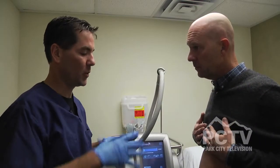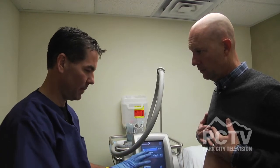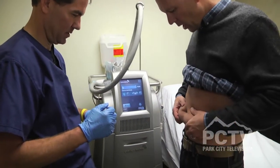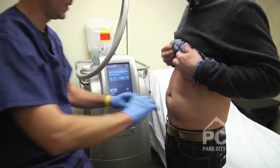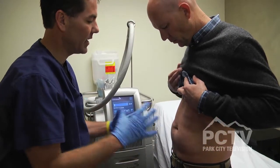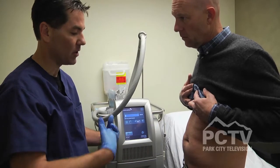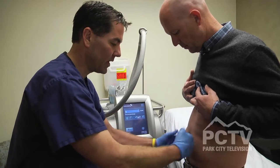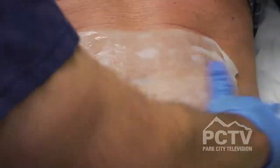The first thing we do is assess the fat bulge, see which spot is the biggest area. Go ahead and pinch for me where you feel it. Oh, it's definitely just right there, kind of underneath the belly button, up above a little bit. When there's fat between the muscle and the skin, that's where Cool Sculpting works great. If the fat is under the muscle around the intestines, it doesn't work. But if you have a fat layer between the muscle and the skin, just like that, you're going to have a great treatment.